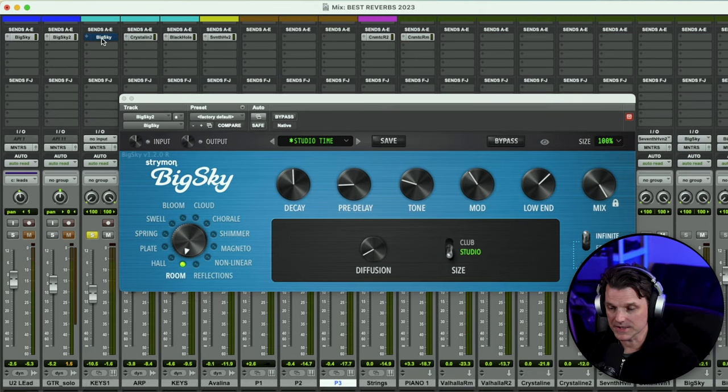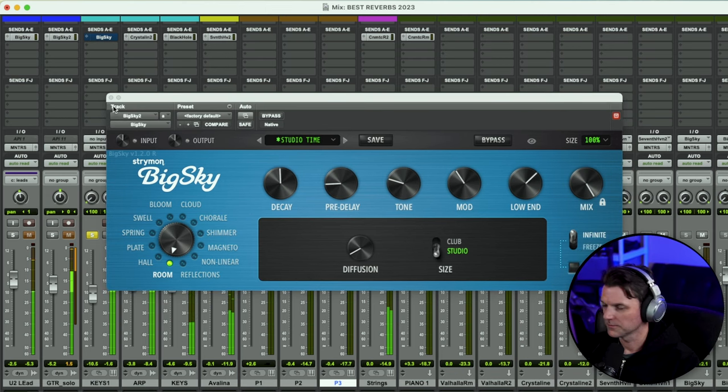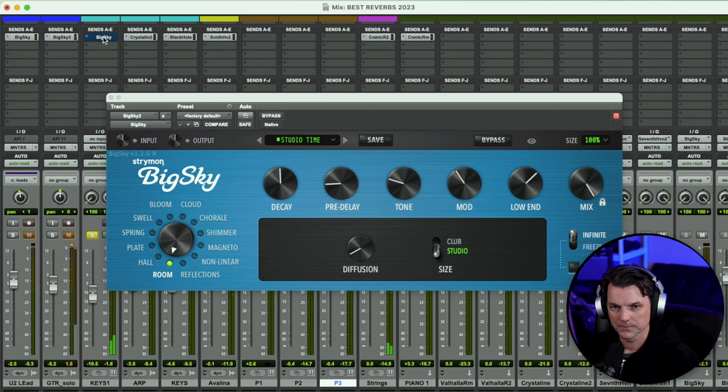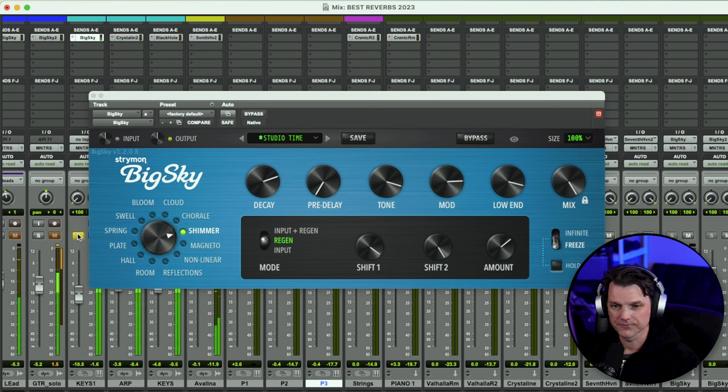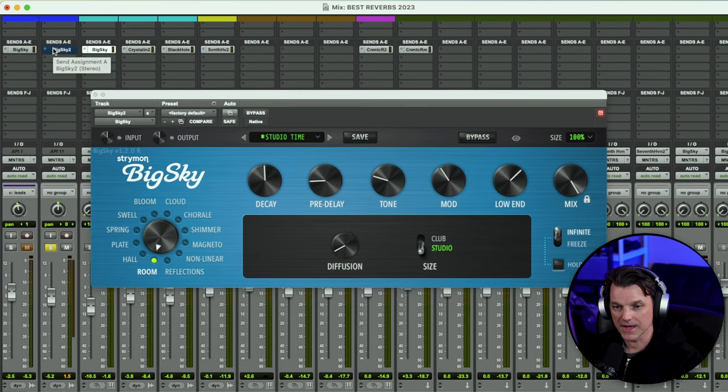Next, I want to show you the Big Sky on keys. So first dry. Now with the Big Sky. Lastly, I want to show you the Big Sky on a guitar lead riff. So first, here's the lead riff dry. Now with the Big Sky set to the room setting.